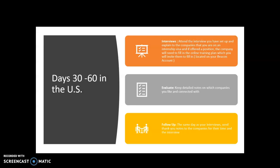Keep detailed notes on which companies you'd like to stay connected with. I always think it's very handy to put together an Excel spreadsheet so you know the companies that you've contacted, see where you need to follow up, and which companies you have interviews with. Excel spreadsheets are really good for that. Once you've attended your interview, follow up the same day and send thank you notes to the company for their time and the interview. This is very important, and it's just a matter of courtesy.